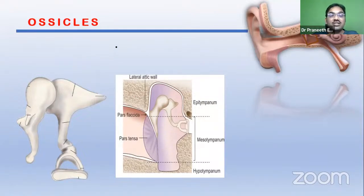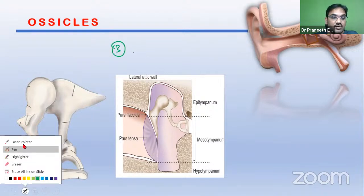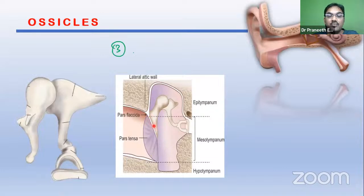Now moving on to the ossicles, there are overall three ossicles. Malleus: handle of the malleus, neck of the malleus, and head of the malleus. It is connected to the body of the incus, short process, long process, lenticular process of the incus, and stapes: head, neck, posterior crura, anterior crura, footplate.